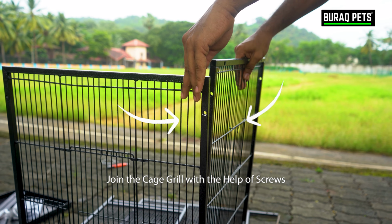The top hood provides easy access to your birds, allowing you to care for them without hassle.